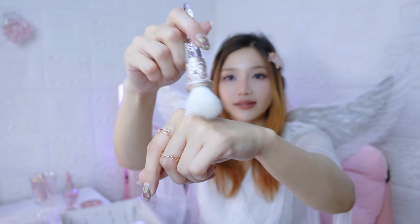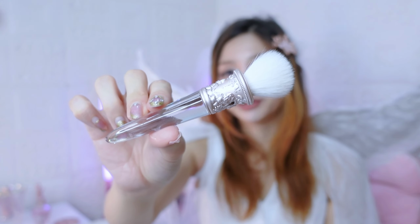Next we have the blush brush. Very soft bristles. This can be used for cream blushes and powders. Not too sure about foundation.